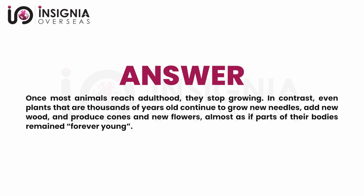Once most animals reach adulthood, they stop growing. In contrast, even plants that are thousands of years old continue to grow new needles, add new wood, and produce cones and new flowers, almost as if parts of their bodies remained forever young.